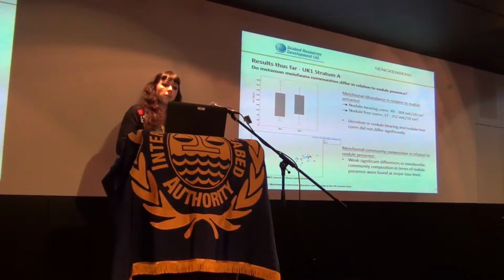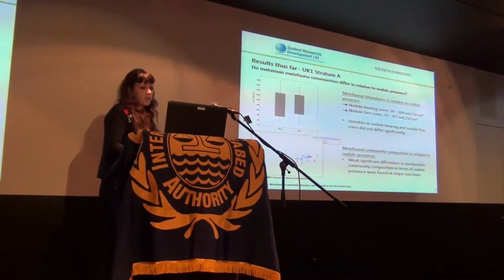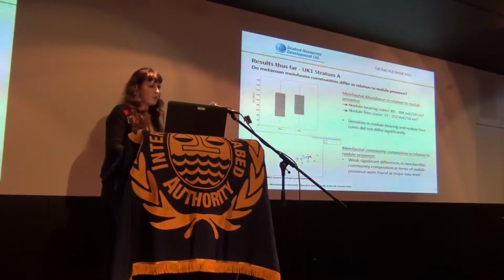For the nodule-bearing cores, we got 49 to 384 individuals per 10 square centimeters, and in the nodule-free cores, 37 to 352 individuals per 10 square centimeters. And the densities in nodule-bearing and nodule-free cores did not differ significantly. The meiofaunal community composition showed weak significant differences in terms of nodule presence at major taxa level.